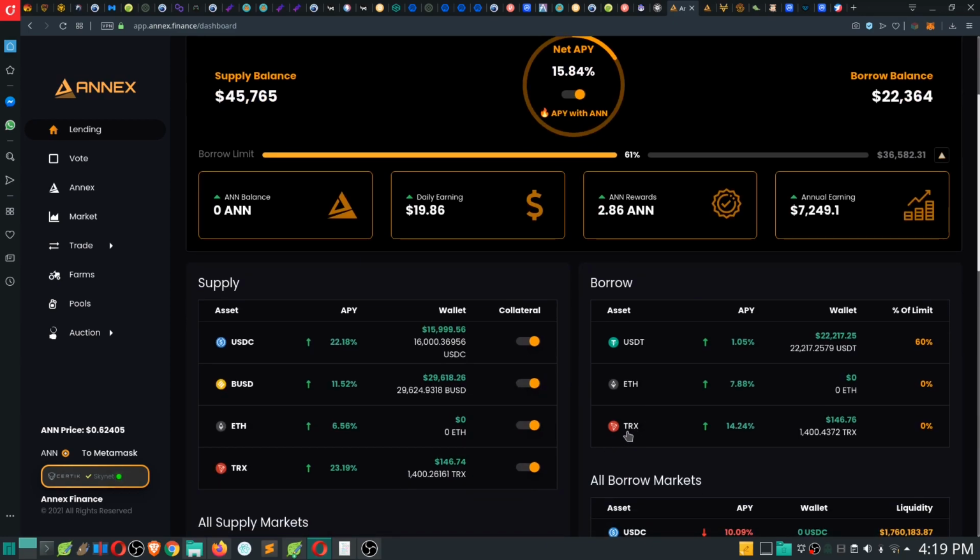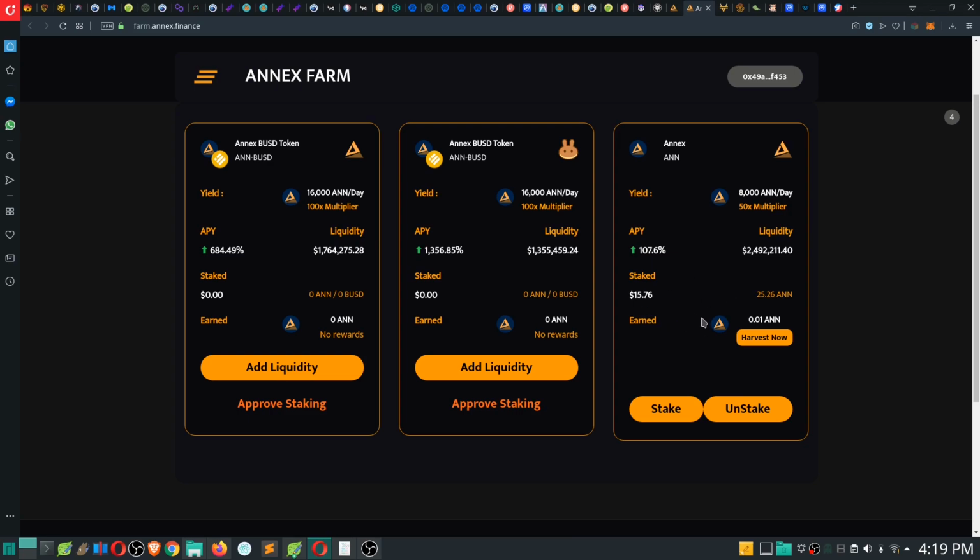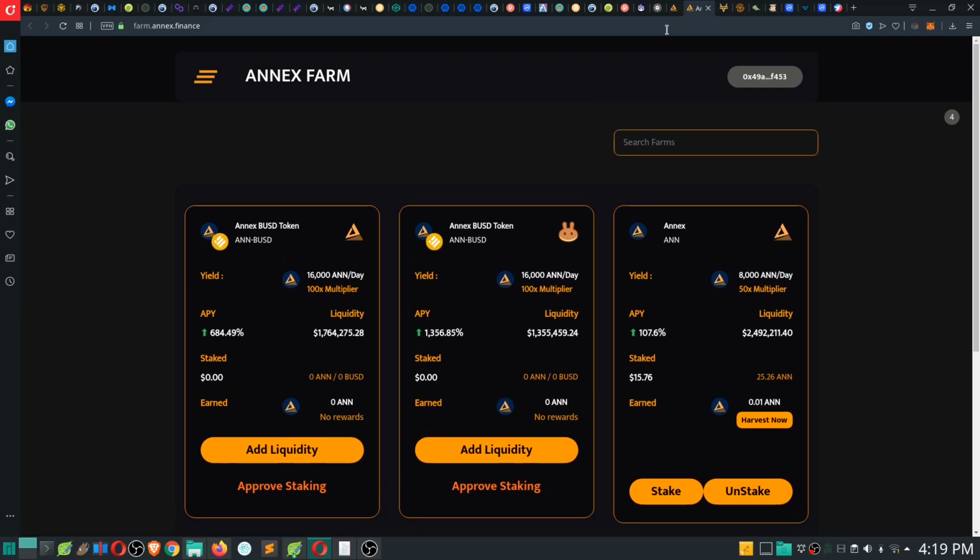They are making updates. They just added Tron, and then this pools thing is coming, and to support the price of ANN, which is the underlying token, they have farms, which we'll look into as well. As you earn, you could stake your Annex, and I put a little bit in here just to make sure this is working, and you can earn over 100% on that. Say this gets big enough, you could, let's say, supply liquidity and earn over 1,000% APY. So you have this farm component here helping protect the price.